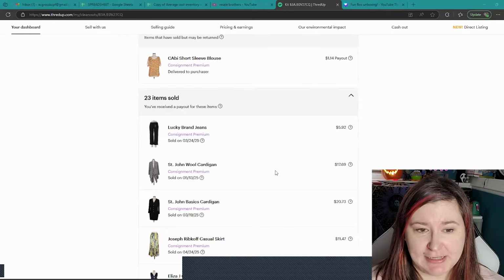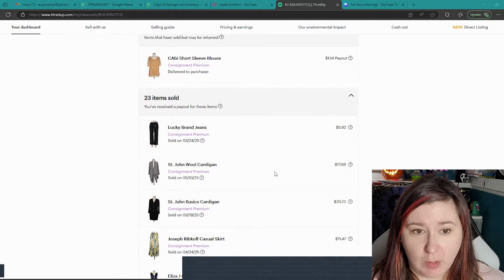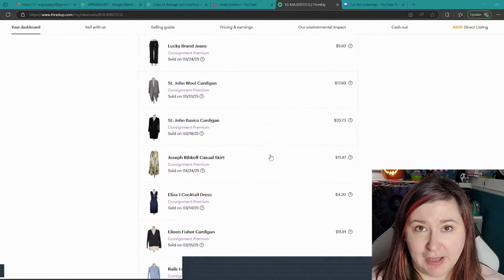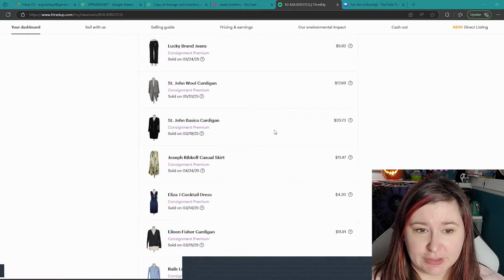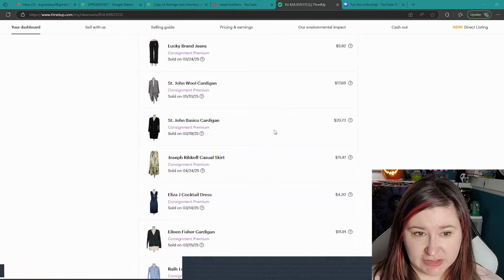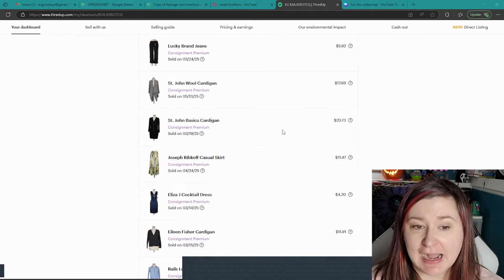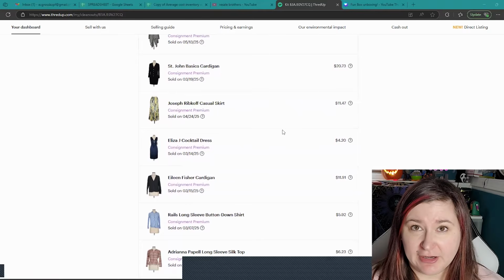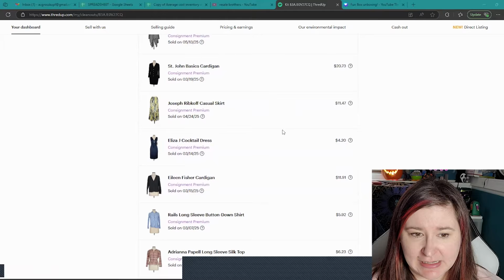Along with this next brand, Joseph Ribkoff, that just seems to be popular on this site. I don't know why. When I try and sell it myself, it normally sits. When I put it on ThredUp, it sells. So this was a skirt, and I got $11.47. Eliza J cocktail dress. This one was new with tags, only $4.20 on that one. Eileen Fisher, that is another brand that I just send there. It doesn't move very well for me. This was a cardigan. I got $11.91.